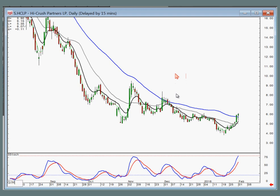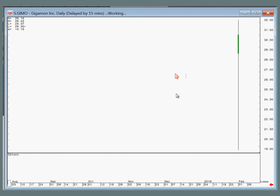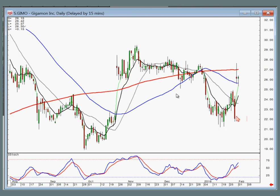And Gimmo, another one that's having a kind of double flutter kicker setup and a scoop pattern. Another one that looks very strong, that if it opened positive tomorrow, you want to be buying it immediately with the anticipation that if they break out through here, you're going to have a good strong run.